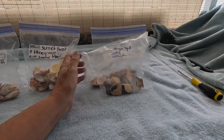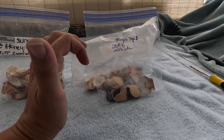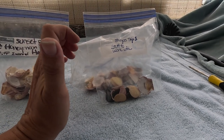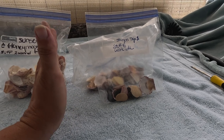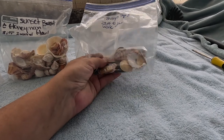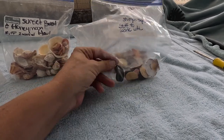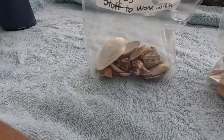And this is some trips to Stumps Pass, which is kind of heading toward Sanibel, but not quite all the way there, but below Englewood and Nokomis and all that kind of stuff. So it's about half the way. You can see I've got some fossils and some cool shells in that bag. So these are the things that I'm gonna be working with today.